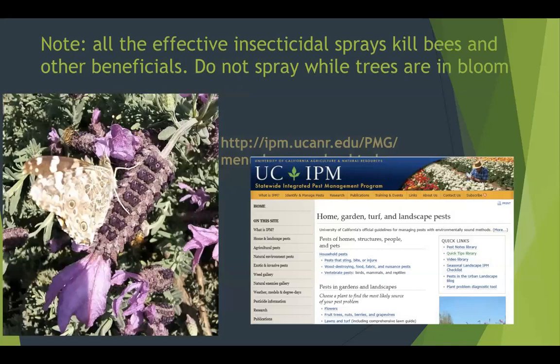Now, there are treatments that you can use to get rid of the insects in your plants. But all of the effective ones also kill the beneficial bugs that are in your gardens that help to pollinate, that help to go after aphids, that do all these different things. So if you're going to make one of these choices, there are things to consider, like don't spray the insecticidal spray while your trees or other plants are in bloom, because you don't want to damage the bloom, so that the beneficial insects in your garden don't have an opportunity to eat what they otherwise would have eaten. There's more specific information about this. Again, UC IPM, great resource for all kinds of tips about using insecticides in your garden.